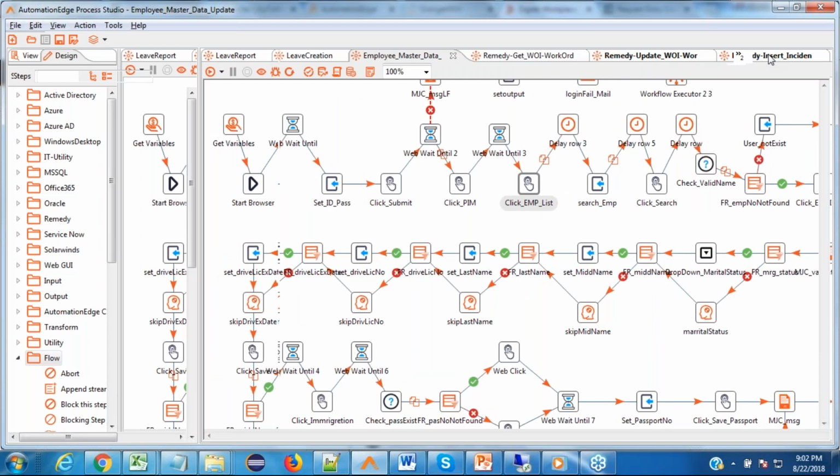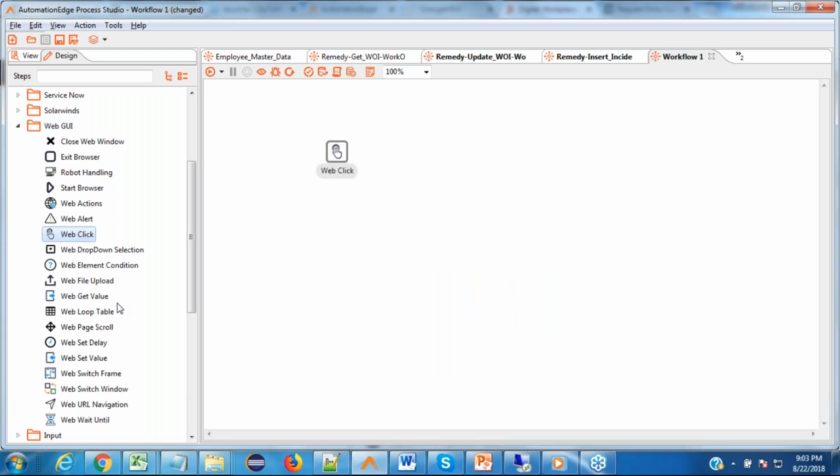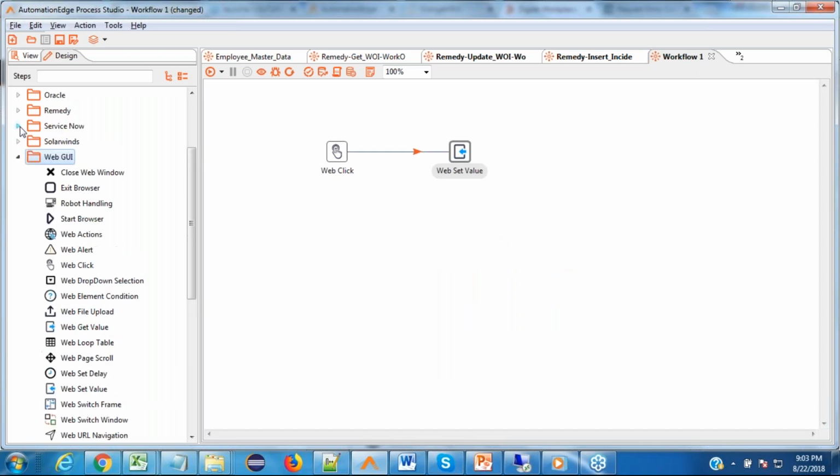So if you want to click anything, you drag and drop the web click step. If you want to set a value in the browser, you can use the web set value and so on. Okay, and so that was web GUI automation. And then I want to show you another one. I was talking about the other approach.